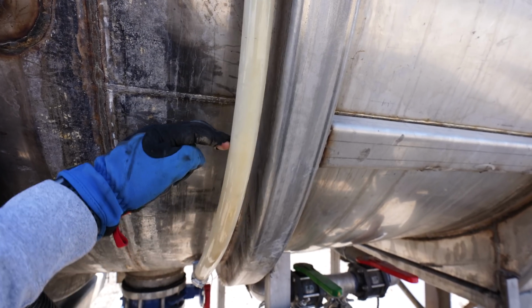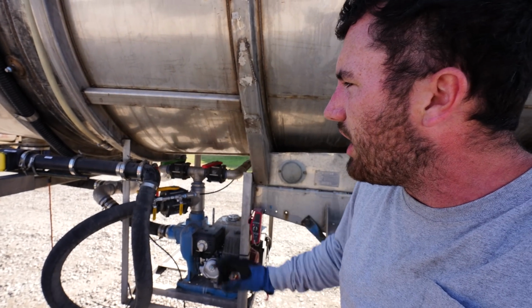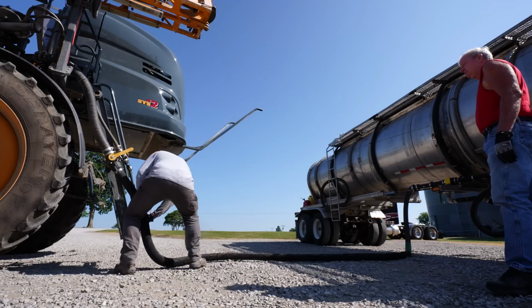You can barely see it. That's the sight line right there. I've noticed that the pump cannot run full capacity once both tanks get low. I don't think it can feed into the lines as fast as the pump can push it out to the sprayer. I usually slow the engine down a little bit, that way it's not pumping a lot of air through.